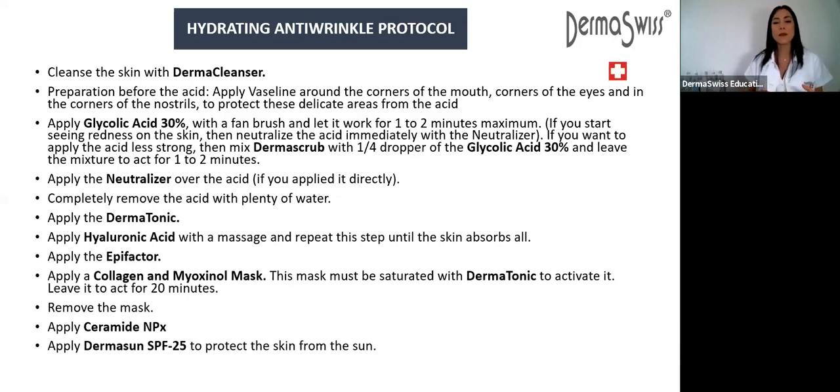You are feeling the superficial wrinkles, and this is an incredible change for the skin. After doing that, you are going to apply Epifactor, and after the Epifactor, you're going to apply the collagen and myoxinol mask. This is the one I really love. It's the Botox effect, and you are going to saturate the mask with dermatonic or with distilled water if you are working on a sensitive skin.